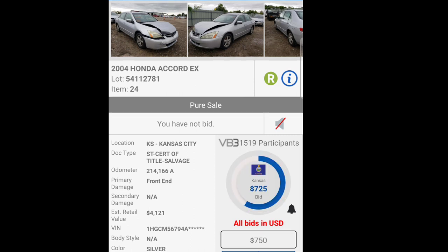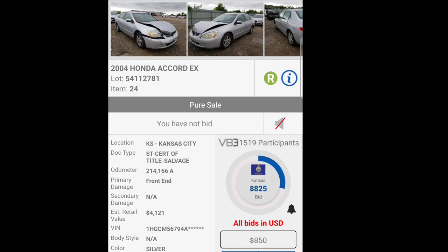This Honda Accord at 750 is too damn high, with 200,000 miles and the front end smashed in. People are just ridiculous now with bidding on stuff, man. People are just willing to overpay for whatever. They don't care, man. It's ridiculous.